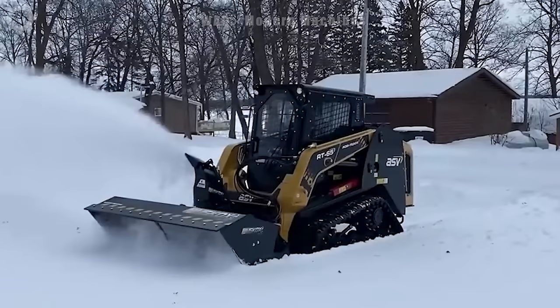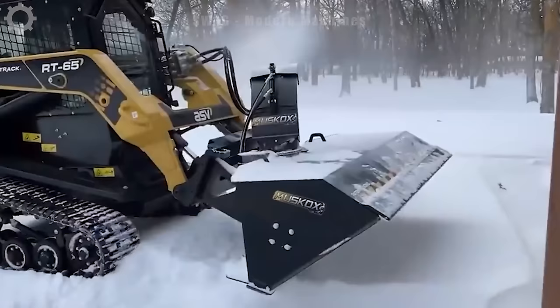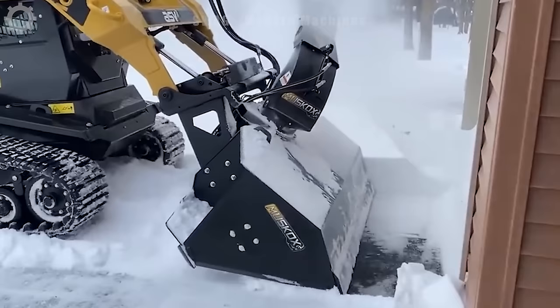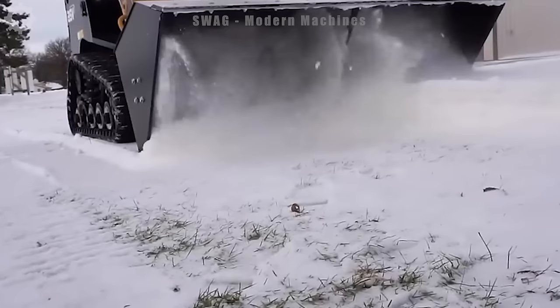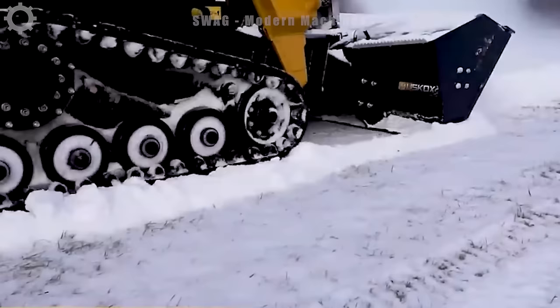Muskox snow blowers are an important tool in keeping winter traffic moving in the United States. In one working hour, the machine is capable of blowing snow and cleaning more than 5,000 square meters of the road, ensuring ventilation and safety for road users in snowy conditions. The machine's efficiency has helped maintain mobility in the harsh weather areas of the United States.